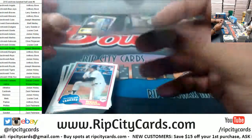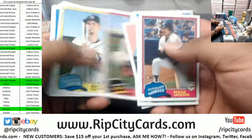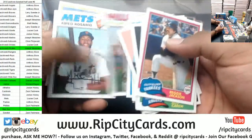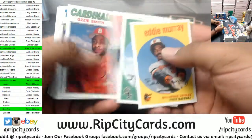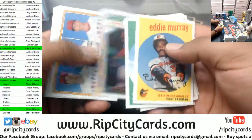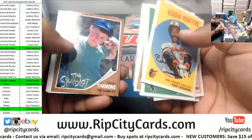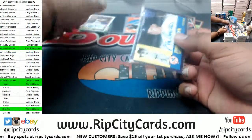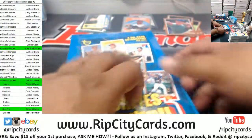Larry Doby of the Indians, that's to 99. Stash like that. Sandlot. Where's the other auto? We had a Yankee. Oh, the Pirate. Okay, got it. Did I mark them? Looks like I did. Yep.